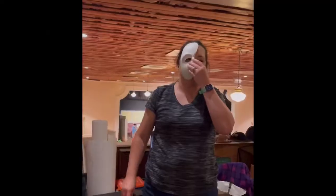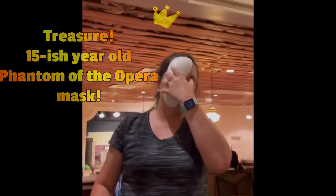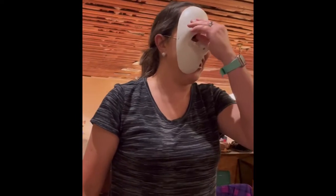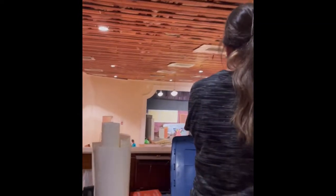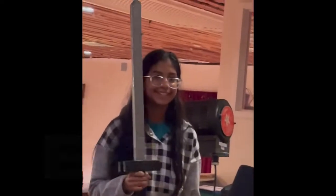Phantom of the Opera. The Phantom of the Opera. It just feels awkward, but I think it's supposed to. Yeah. How are you supposed to sing in that? It looks really funny. See, I think the thing is that the mask has to be custom made for the actor's face. It does. Oh my gosh, it's like lifting my nose up. It's like, who wants to fight me? Dun dun dun.